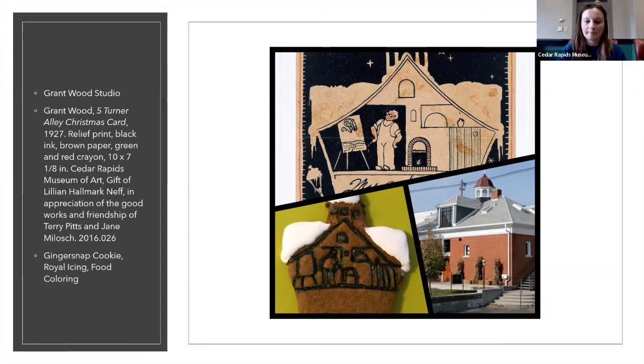For mine, I had originally thought of making a gingerbread house of the studio. I changed that idea when I remembered it would be fun to use this print as well. So I stuck with gingerbread, just not a full house. When it was still dough, I etched my design in. Then when I baked it, it rose a little more than I was thinking it would and pushed my impression out a little bit. So I took some food coloring and highlighted that a little bit.